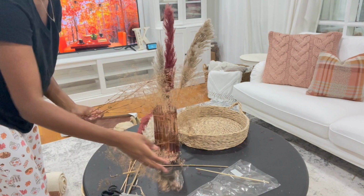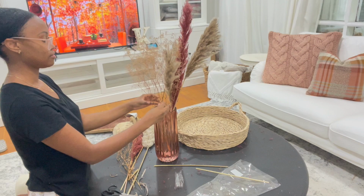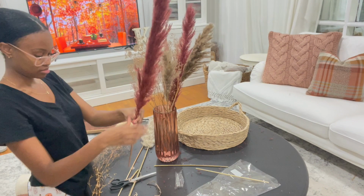This design was a complete freestyle, but it ended up turning out really, really good. So I was very impressed with this floral arrangement. I think it's so beautiful. You guys, let me know what you think down in the comments.